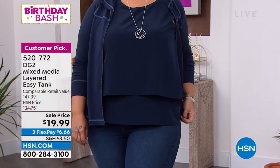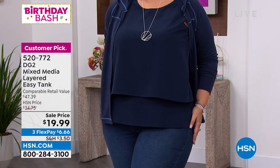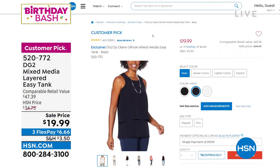I have it in navy, I'm not ashamed to say. I have it in the white that I have. I have it in so many colors, you know, sage, blush, you name it. At this price, stock up. $6 and some change to get home, and I can't believe that we have it for more than 50% off.